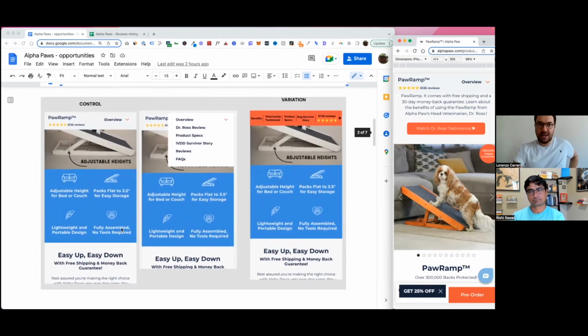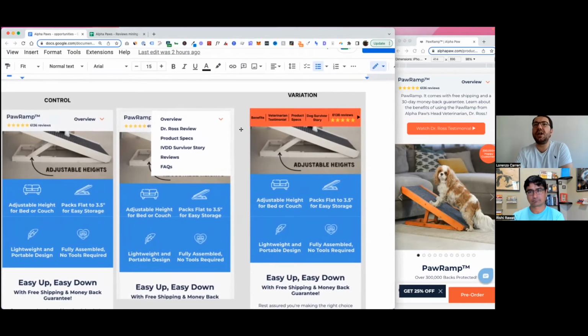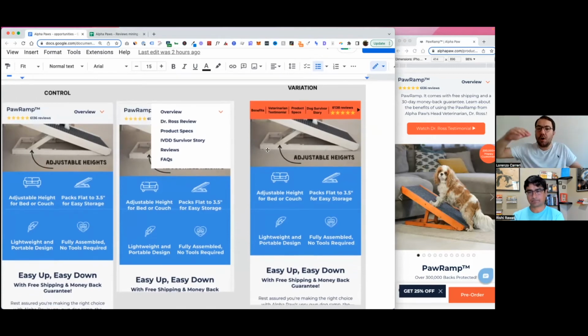So the way I did it is, here we have control without the drop-down, and control with the drop-down. And I'm gonna zoom in a little bit. In my variation, I showed all the different options in the drop-down, and I changed the color from white to orange. So whenever they scroll down, it's super visible and prominent right away. And when people click on it, they can go to each section of the page.